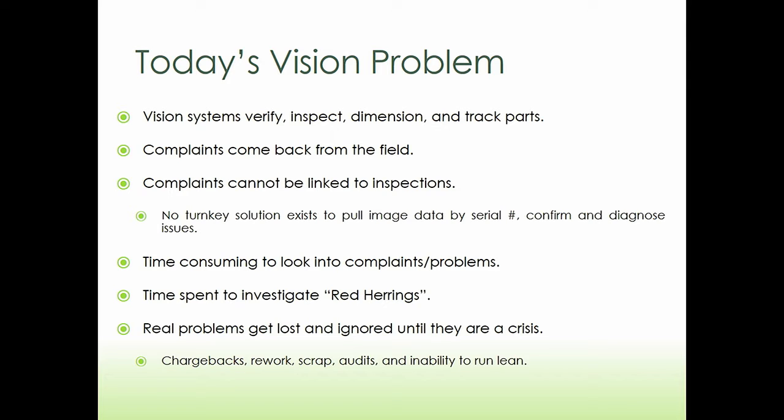And then we have all the associated problems of chargebacks, right, rework, scrap, and the inability to run lean, right? If I can't know all that inspection data before the part's shipping and send it downstream to my customer, then they're going to have to deal with inspecting it inbound, and that's going to prevent us from running lean.